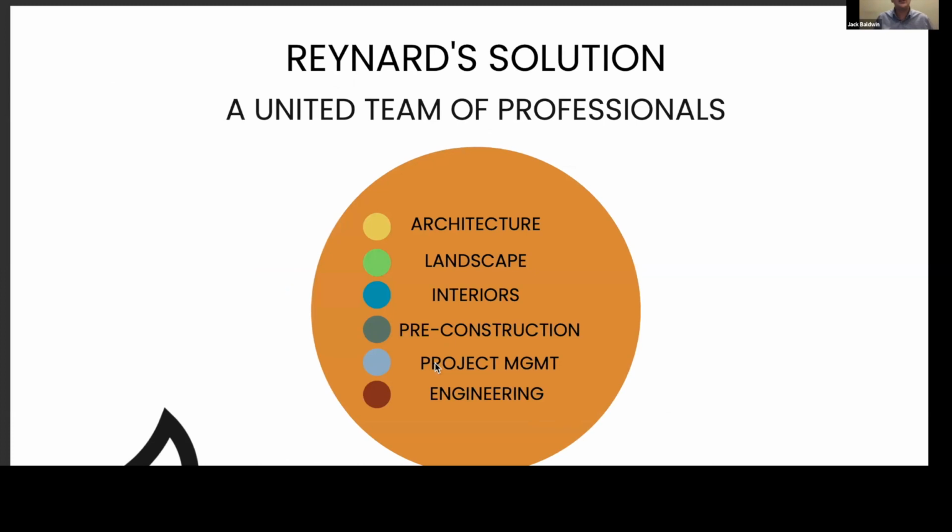So what we really pride ourselves on, the approach that we take, is bringing all of this into one house. So every time somebody comes to Raynard Custom Homes to get their home design, I offer them these 6 people as a unified team. They're already pre-selected by me and my team. They're what we call the best of the best, and they're all driven by getting that custom home built. We don't want it just designed, but we want it built.